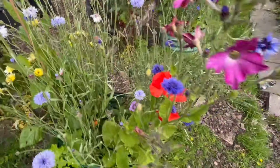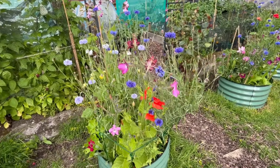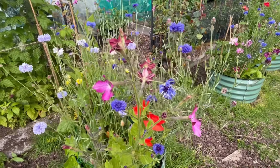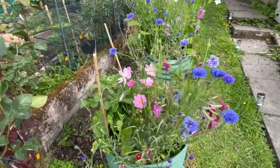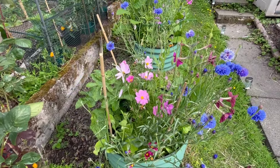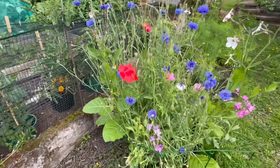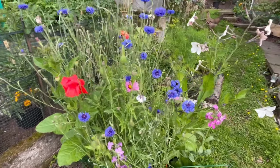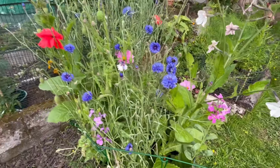I love these beds, I really do. And I'm glad that I did what I did, just putting a whole cornucopia of flowers in here. I'm definitely going to do this again. This one's a little bit shorter, but getting there. And this one, masses of nicotiana and cornflowers and poppies and some cosmos in there and some stalks. Yay!